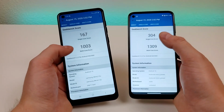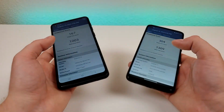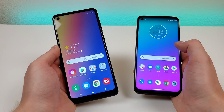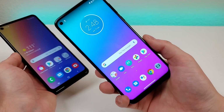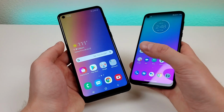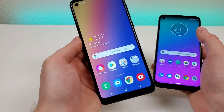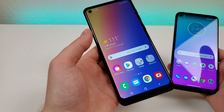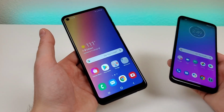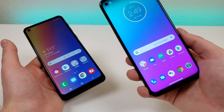So not only do the benchmark scores here indicate that the Moto G Power is a lot more powerful than the A21, but also based on my own personal experiences of using both phones, I can confidently tell you that you're going to be getting way better performance with the Moto G Power. I'm really actually pretty amazed that Samsung gave us the P35 with the A21 because I feel like that's not nearly as powerful of a processor as I would have expected with this phone. Now let me clarify though, the processor with the A21 is still good enough that you can use this phone with no issues. It's just that the Moto G Power gives you a much better processor, and really it's better in all ways, so keep that in mind.